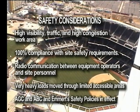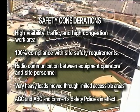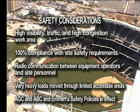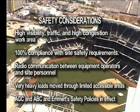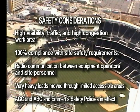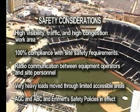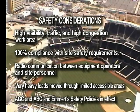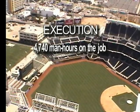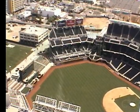Safety considerations: high visibility, traffic, and high congestion work area. 100% compliance with site safety requirements. Radio communication between equipment operators and site personnel. Very heavy loads move through limited accessible areas. AGC and ABC and Emmert safety policies in effect. Execution: 4,740 man-hours on the job.